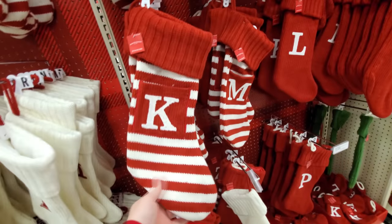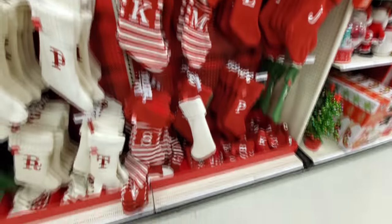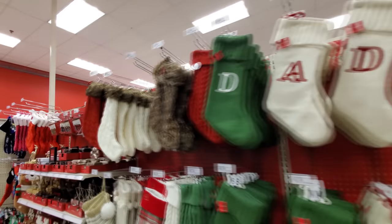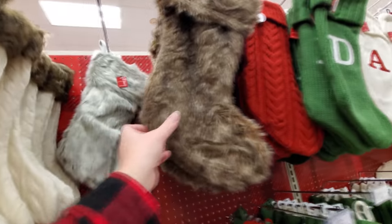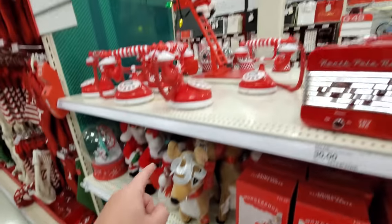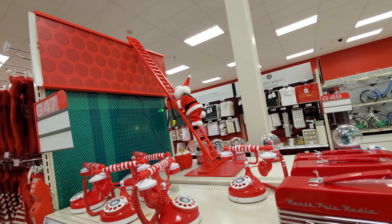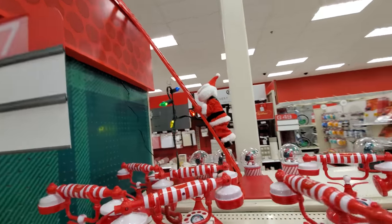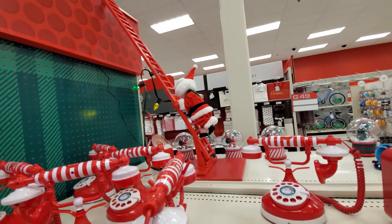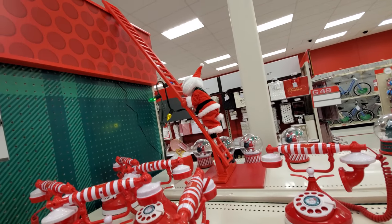Okay, that's like a candy cane striped. Lots of different ones to choose from. Here's the big furry one. Ooh, it's a gray furry one back here. Looks like we got some little animatronics here, and here's our Santa going up and down the ladder, like we saw at the Menards. Watch this. He gets to the bottom and then he just reverses and goes all the way back up.